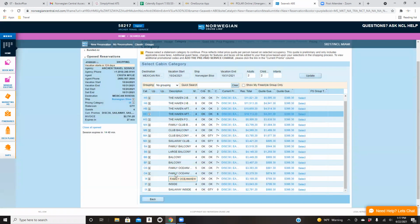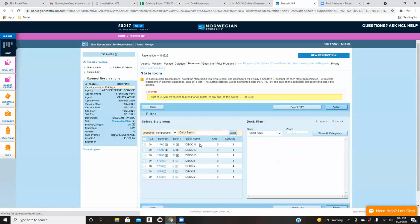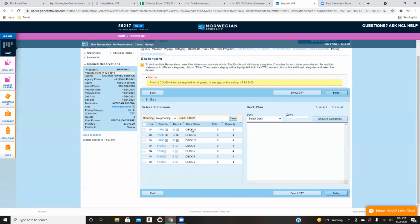maybe they're like, oh, we just want an ocean view room. So here's the family ocean view. You'll see that they will start with the most expensive rooms all the way down to the inside cabin, which obviously is going to be the cheapest. So let's say they wanted an ocean view. We're going to go ahead and select that. And then it's going to give you the different decks, just like all the other cruise lines, that those rooms are available on.